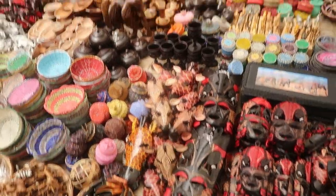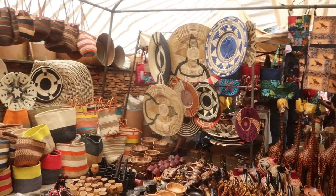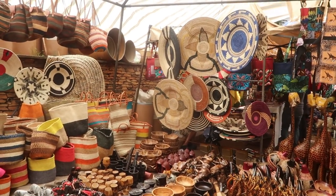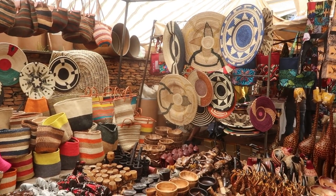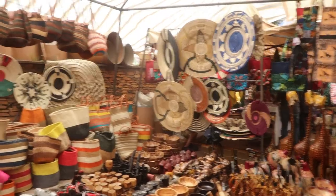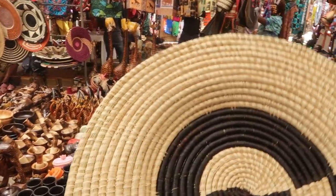I really like the big ones so much. Yeah, you would put like house, you would get them. Yeah. I wonder how much the big ones are. I want to ask her. Because even that royal blue, that's what we have in our house now. Oh, it would be so nice. You sure it can't fit in your suitcase? Yeah. Okay.